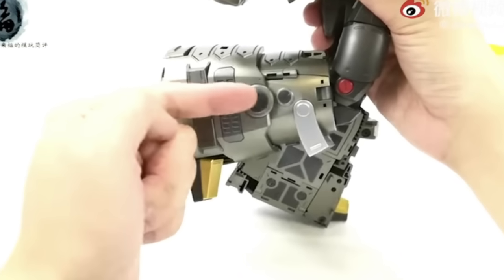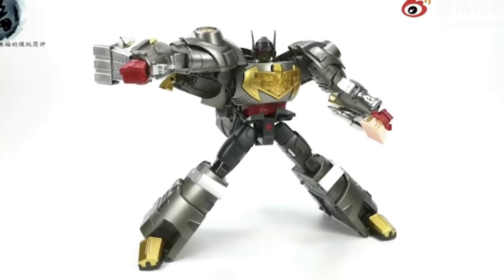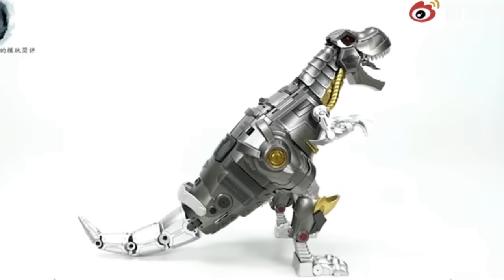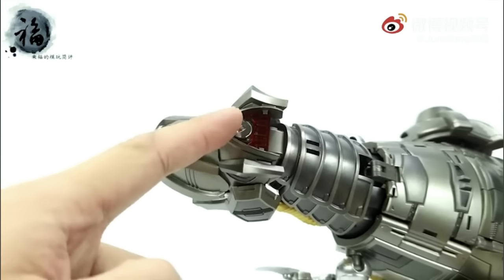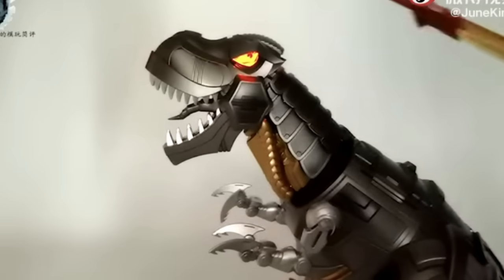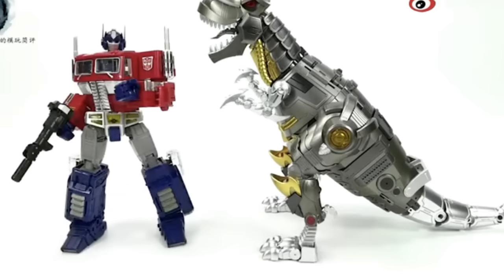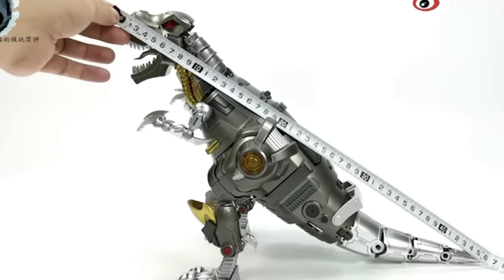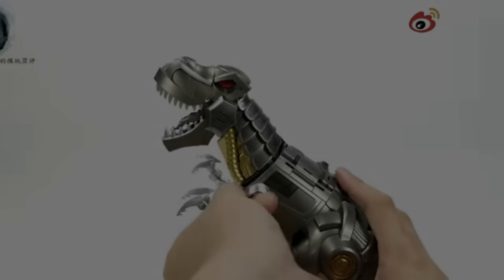He has really great articulation, especially in his bot mode, which is good because sometimes Grimlock can suffer from articulation issues. But what is incredible is all of the articulation that you get within the alt mode of the dinosaur as well, and a little LED. So I was right, he does get some LED features in his head, and a dino tongue, an articulated tail, articulated hands, articulated feet, all kinds of good stuff. I cannot wait. The alt mode and the bot mode are both much bigger than Prime, the Optimus Prime.